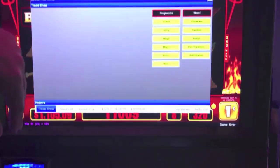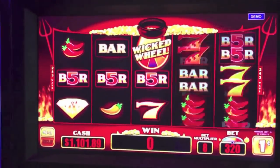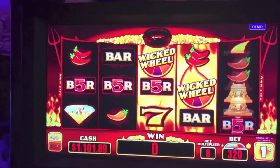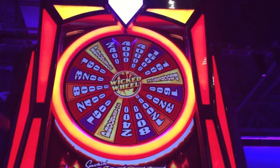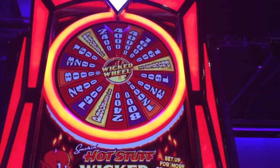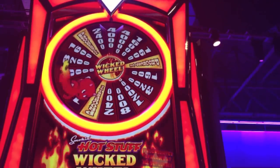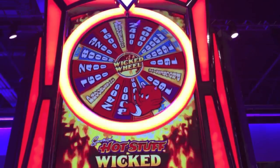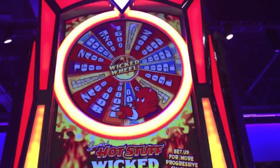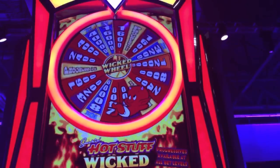And the other feature that's really fun is the wheel feature, and it really shows off the character. I love this. So you have your wicked wheel with progressive slices on the wheel. It's triggered in the base game, and then hot stuff will appear and he'll add multipliers to the reel, adding more value. He also will get upset if you get the lowest prize and will frequently nudge to a better prize. Let's hope we see that.